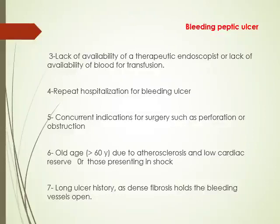5. Concurrent indications for surgery such as perforation or obstruction. هنا بنتكلم عن عيان presenting with bleeding peptic ulcer، بس وانت بتعمل investigations تانية اكتشفت ان في complication تانية زي perforation او obstruction، وبالتالي ده هيكون محتاج انك تتدخل.